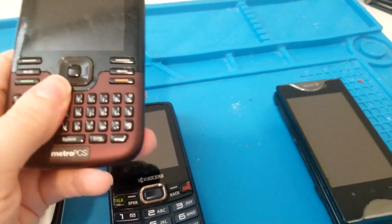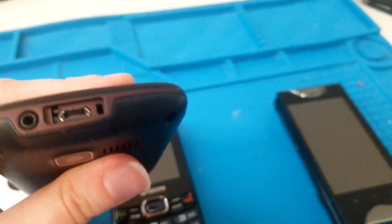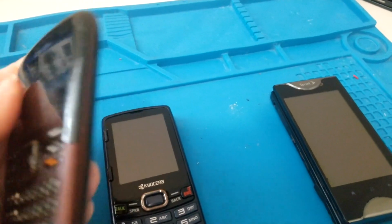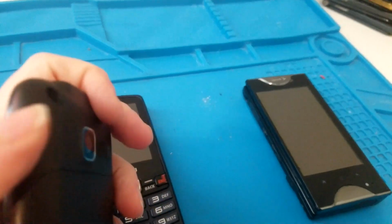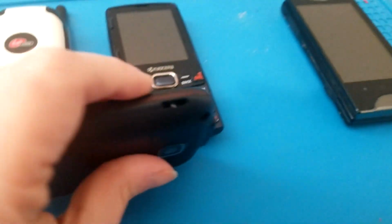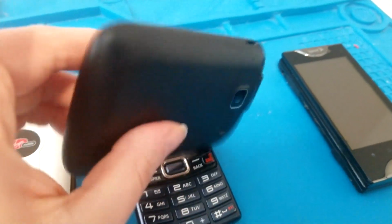I'm sure this was quite comfortable to type on in its day. We do have a camera. We do have micro USB, 3.5 millimeter headphone jack. Function keys over here. And I think this was the SD card slot, maybe? I can't remember what this was right here. Can't really tell. But still, neat little device.